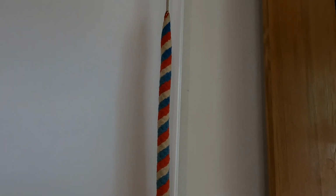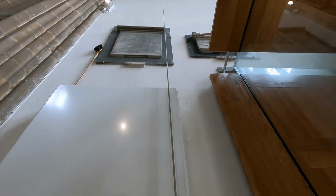Only once have I ever been allowed to pull a church bell. We were in a coffee morning once, and they said about the bell, and I said, can I pull the bell? And they said, yes, have a go. So I did. I loved it.